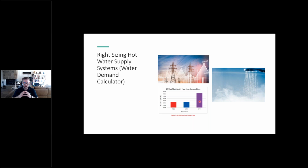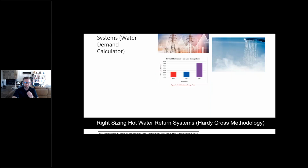potential savings of right sizing your supply lines, there is an impact on the return side and energy usage because the larger the pipe is, the greater the surface area, the more heat loss you're going to have through the pipe. And there were a lot of questions.